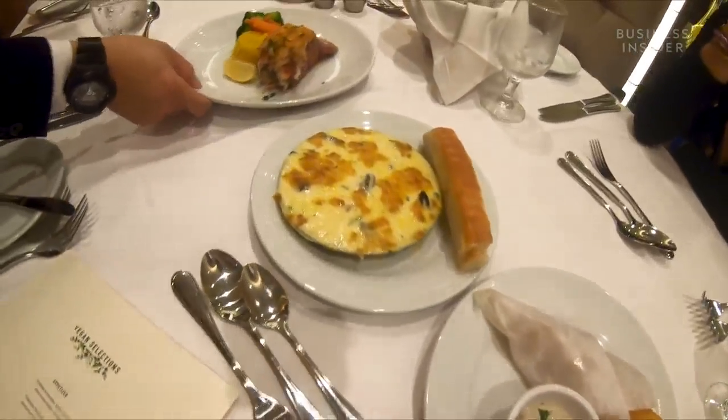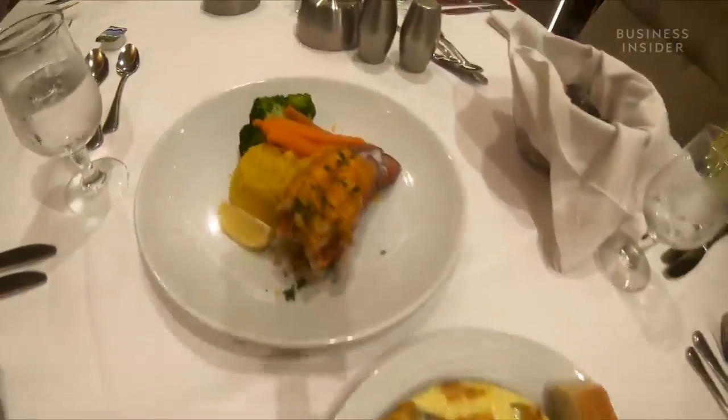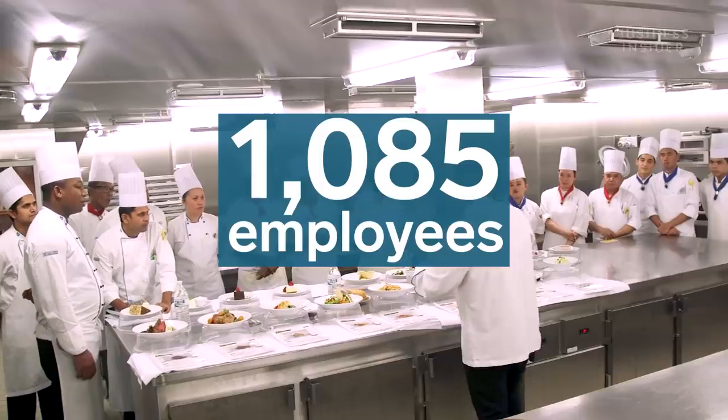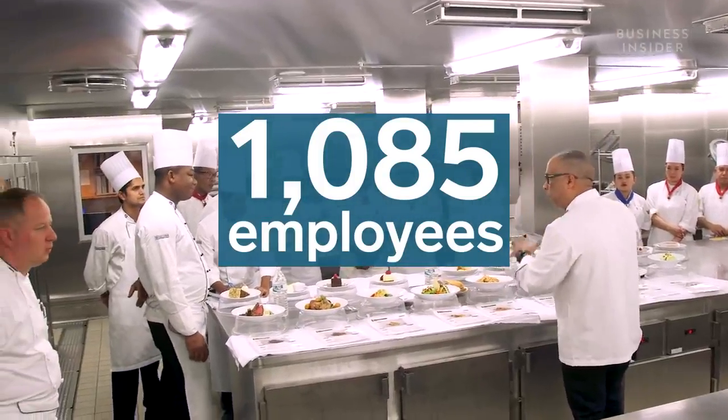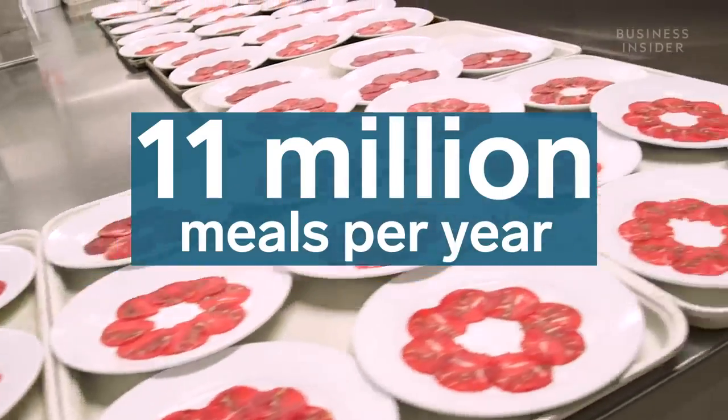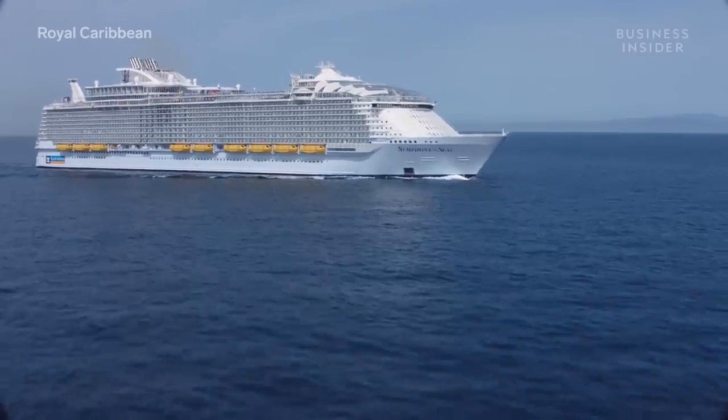Finally, waiters deliver those dishes to hungry passengers out in main dining. Between the chefs, inventory crew, waiters, and dishwashers, it takes a team of 1,085 people to keep this massive operation going. Together, they cook nearly 11 million meals each year, and they're doing it all on a moving ship.